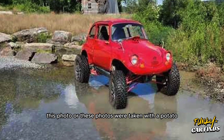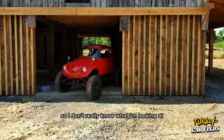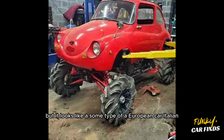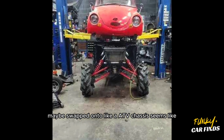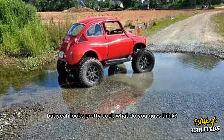So first up, these photos were taken with a potato, so I don't really know what I'm looking at, but it looks like some type of European car, Italian, British maybe, swapped onto like an ATV chassis, it seems like. But yeah, looks pretty cool. What do you guys think?